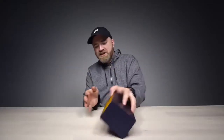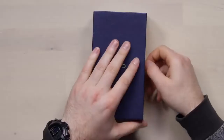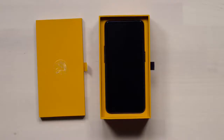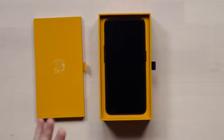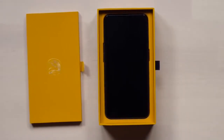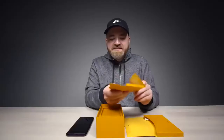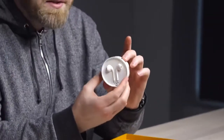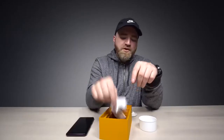You can see the packaging, very slick, but you care about what's inside, so let's do it. Ooh. I happen to know that we are looking at an extreme screen to body ratio, according to OPPO, an astonishing 93.8%. SIM tool, little bit of paperwork, an audio adapter, a set of earbuds, Type-C to keep it charged up. Of course, it's got fast charging through this brick right here, and this cable, it's VOOC.